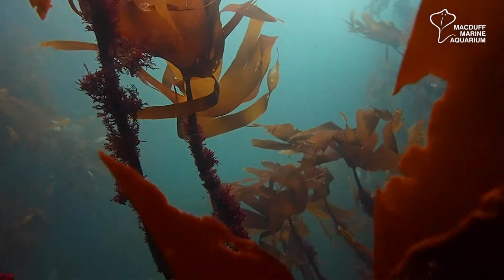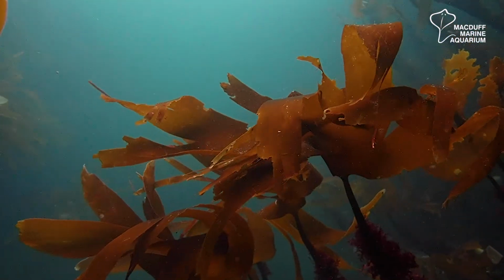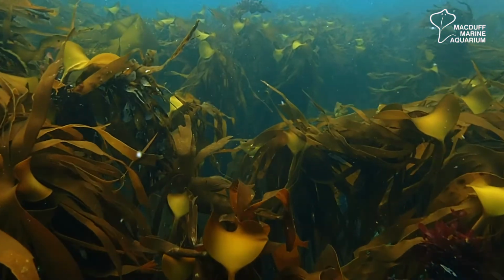Now, those fronds that drift off into the currents, they either get eaten by animals or they're broken down by bacteria, and so the nutrients are recycled and can be used for next season's growth.